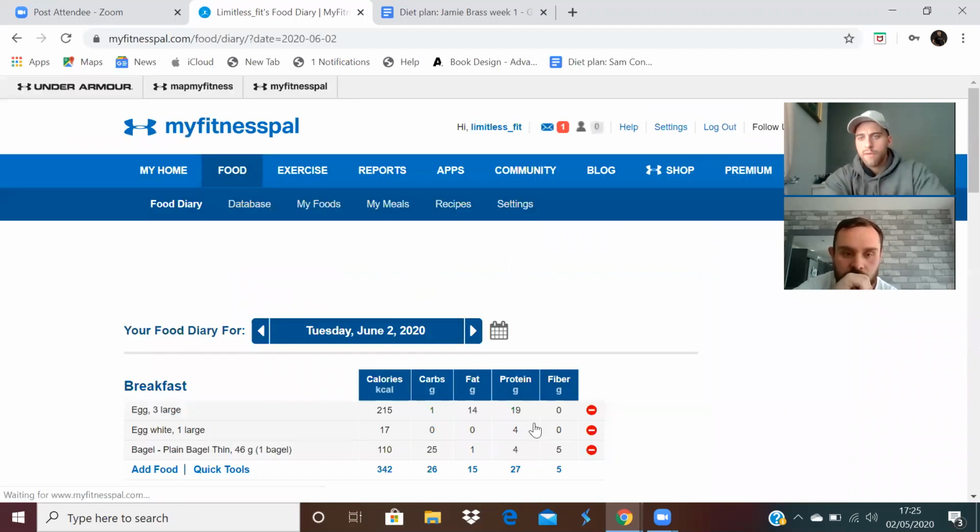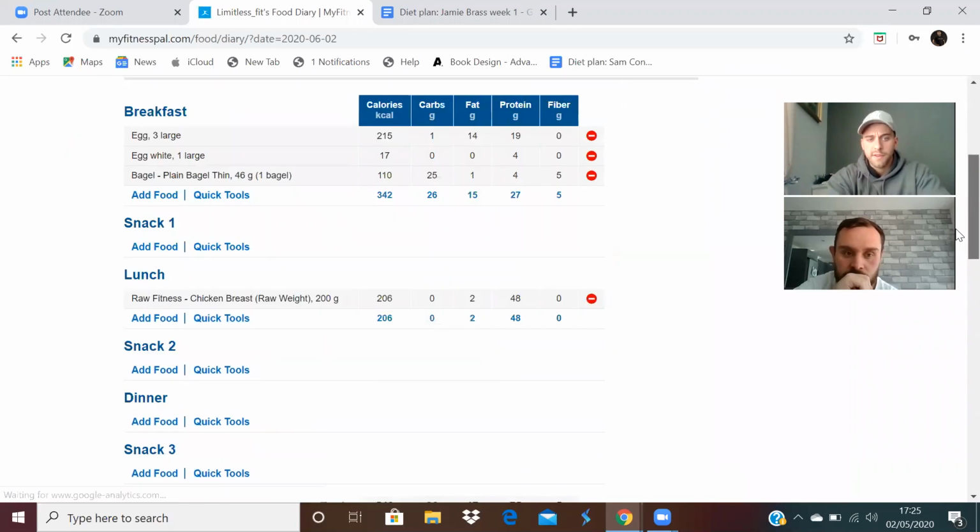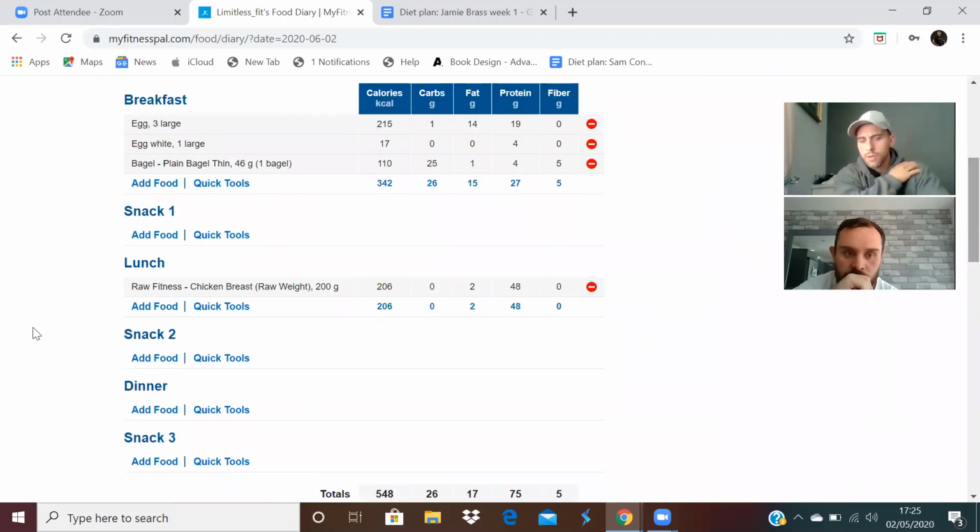Any carb source? Have you been saving your carbs for later? What have you been having for your lunch carb source? I haven't really been doing it. I've been going off the plan, similar to what the plan was. For dinner, I'm still having spinach, asparagus, and then towards my actual main dinner, my tea, that's when I have rice or pasta.